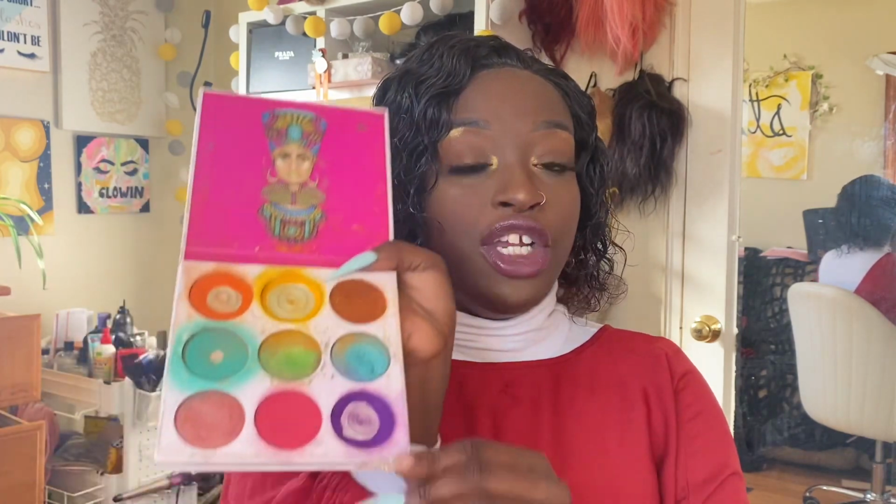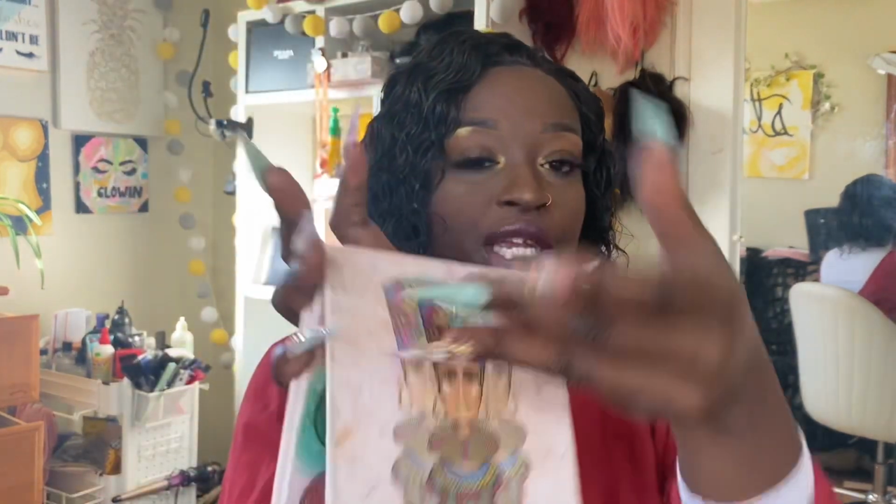Also, I do use the tones like the pinky tone or even the purpley tone as blushes sometimes. There's a really shimmery pink in there that can be used as highlight. So for eyeshadows, you kind of just want something that you can get a lot out of.